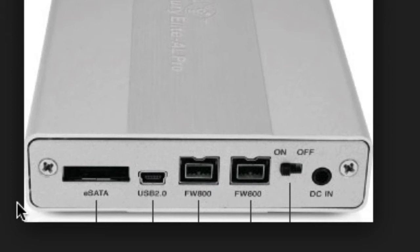But USB 2 is not as fast. And then eSATA, most people are not going to go with that option because it's not built in. You'd have to buy something special to connect to it. So I would say today's options are most likely going to be USB and FireWire based for you. And I would say unless you're dealing with an older computer that has FireWire, I would stick to USB.